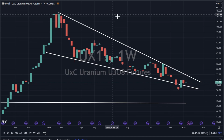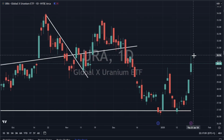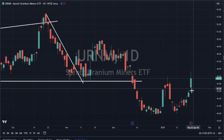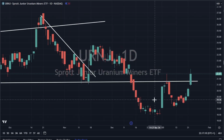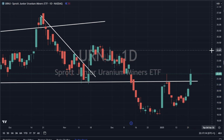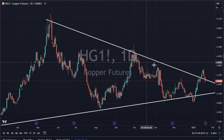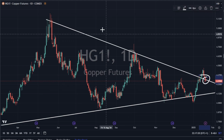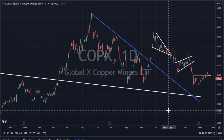URA, we're seeing positioning in the ETFs. So that's up 4%. URNM is up 4.5%, and then URNJ is up 6%. And we are cutting through some resistance. This could be the precursor to that move that I was talking about in the physical. Copper down, right on support. There's your support line. We're right into that support level, and we'll see if we can get some bounce off of it. COPX down 2.65%.